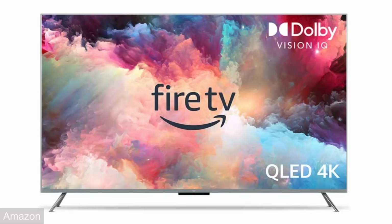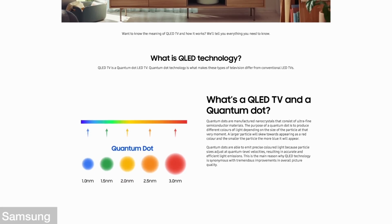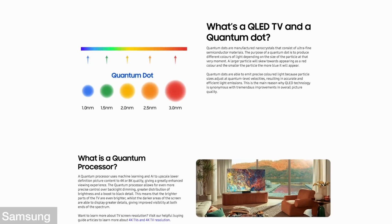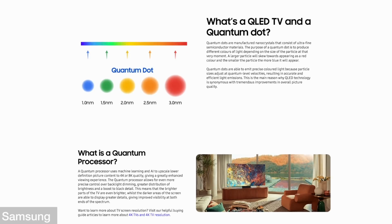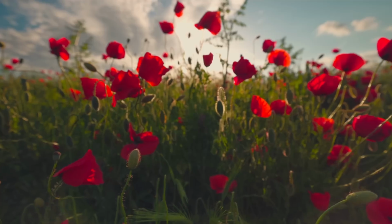Next, we have the Amazon Fire TV Omni QLED. And if you're not familiar with QLED, it sounds like OLED, but it really is like a variation of LCD. The biggest thing in there is a quantum dot filter, on the Samsung version is what they call that. But that filter helps with more vibrant colors and better contrast ratio, but it still is basically LCD.